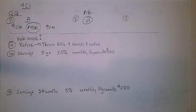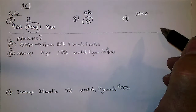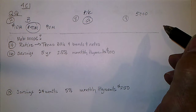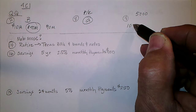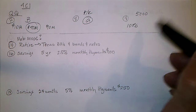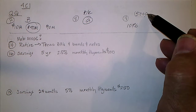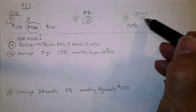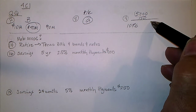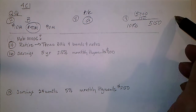And 9, the price you pay for a bond is the face value of 5,000. And if it's going to earn, what was it, 103%, that means we're going to get 3% of this more. And 1% of 500 is 50. And so 3% is 150. So the value of the bond would be 5150, which is answer B.